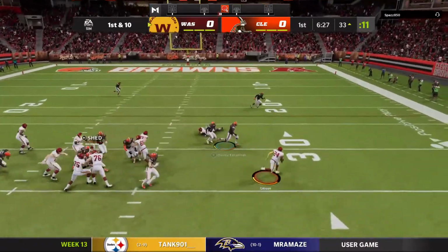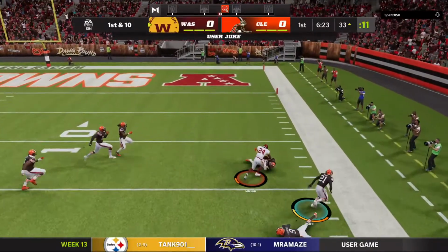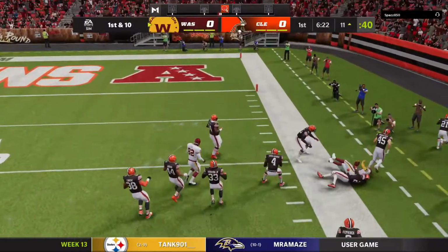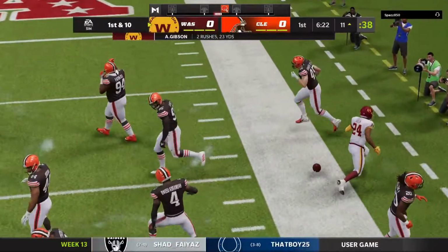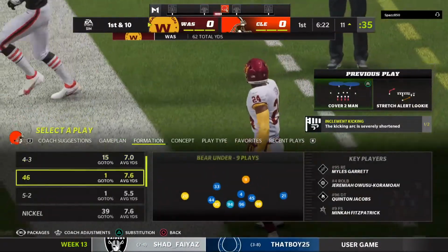On 1st and 10, it's Gibson. Space to run past the 20. And he's out of bounds. Almost gets to the 10. So back-to-back big runs, picking apart this defense on the opening drive.